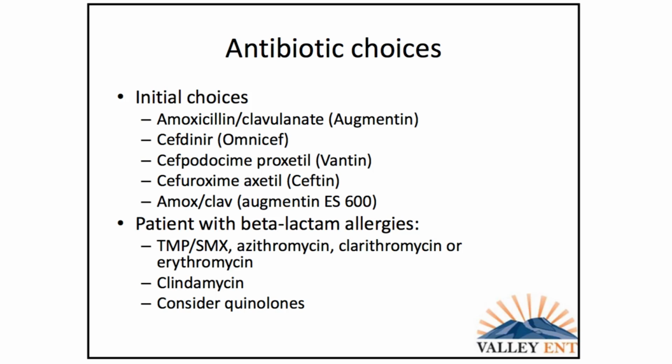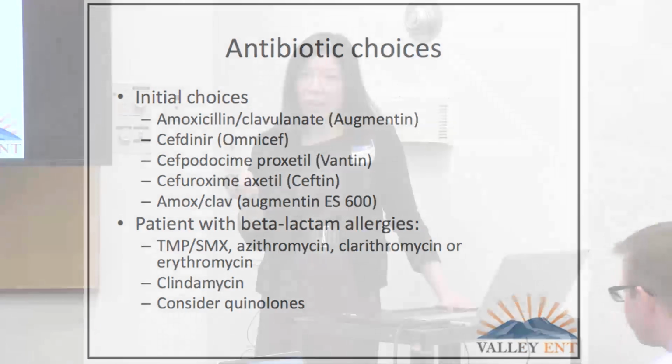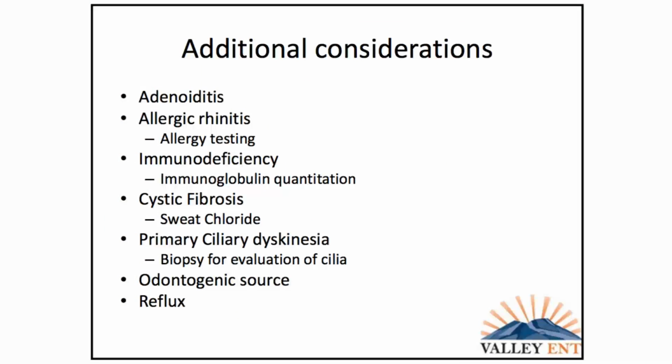You can also do Omnicef. With beta-lactam allergies, you can consider other things: Bactrim, azithromycin, clarithromycin. In older kids, you can consider quinolones, doxycycline. So, additional considerations. One of the biggest differences between kids versus adults is adenoiditis.